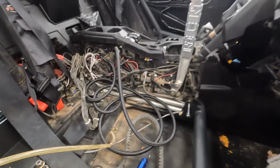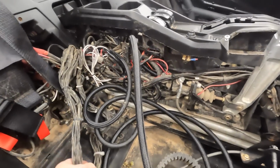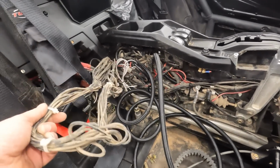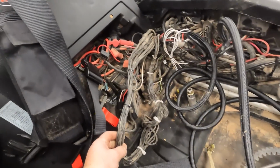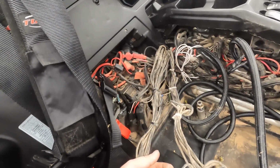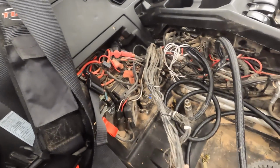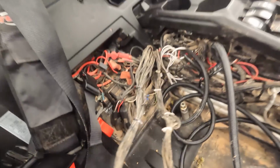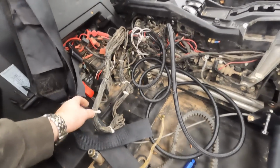All right, so check this out. I just popped the passenger side cover off. What is this? Yeah, someone commented in the last video and said that it's like one of those Nylite, you know, $30 Amazon special kits. Yeah, dude's not wrong. That is trash. All right, back to running fuel line.